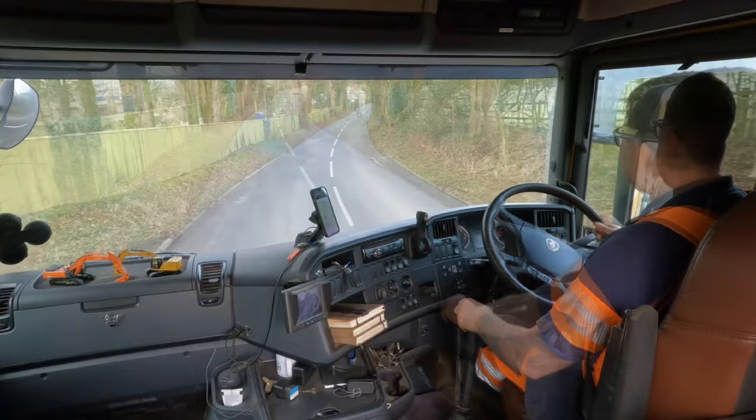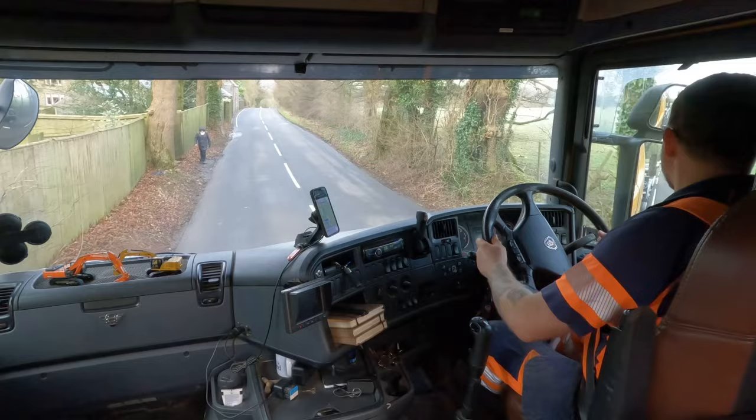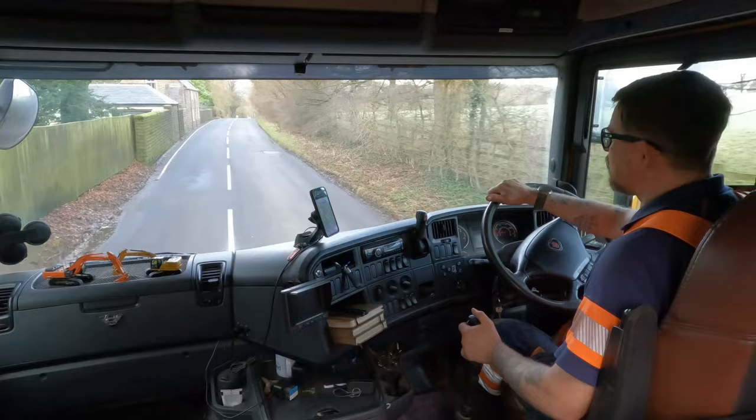Pedestrian walking along, there's no pavement. We need to wait until these cars have gone before we go any further. Indicate out. Even though she stepped on the muddy bit, she didn't need to do. You still need to move over. It's good of him to stop.